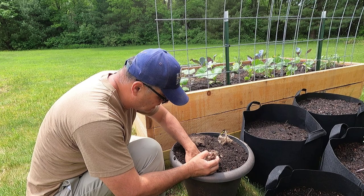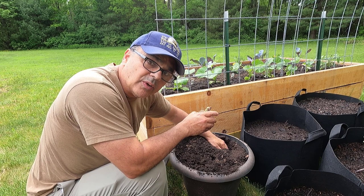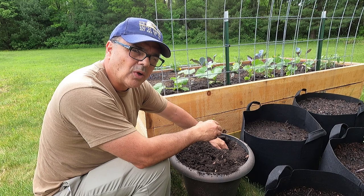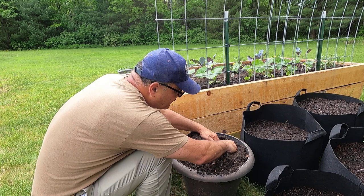Now, for those that have been following me for years, I planted dahlias about, I wasn't doing vlogs back then, so maybe about 10 or so years, maybe longer. And I've always wanted to do them again. And I got these seeds from Lowe's, in case anyone's wondering.